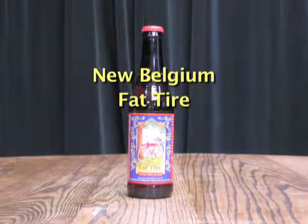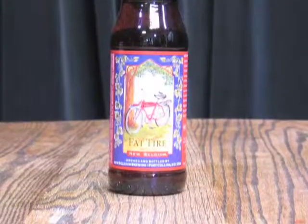Wonderful beer from a very green brewery. And when we talk about New Glarus, the Spotted Cow is the beer that built New Glarus; this beer built New Belgium. The New Belgium Brewery is a spectacular facility in Fort Collins, Colorado. Highly recommend you go, but they are very, very good, as much as they can be as a brewer, at being green.